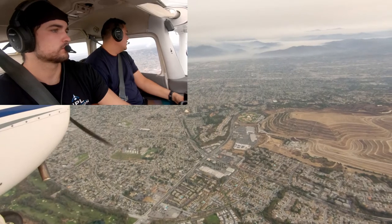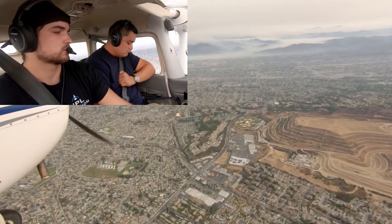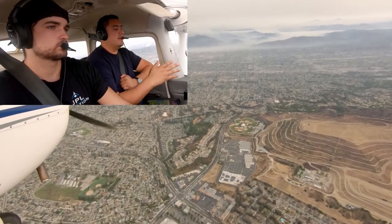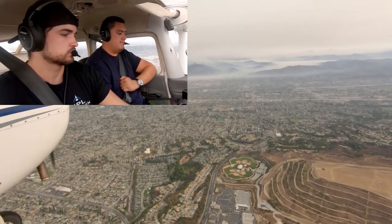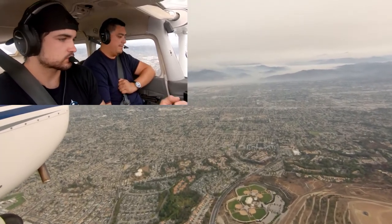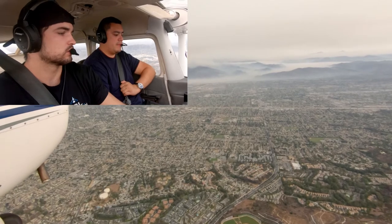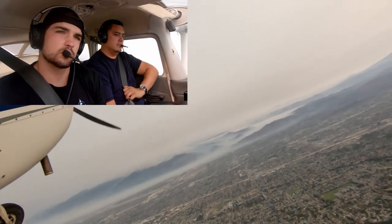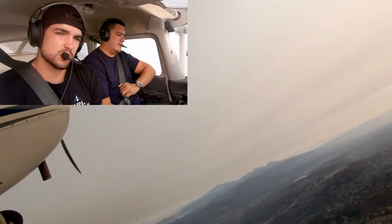Practice area 80238 over at the Industry Hills Golf Course, 3,300 chandelles. Going to the right, you're going to stay a little more coordinated. Alright, cool. So we're on this heading north and start it off to the right. Right to 30 degrees, pitch up. Pitch it up a little bit more. There you go. A little bit less bank. Stay coordinated, right rudder.